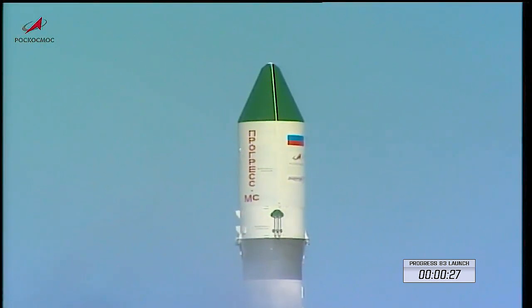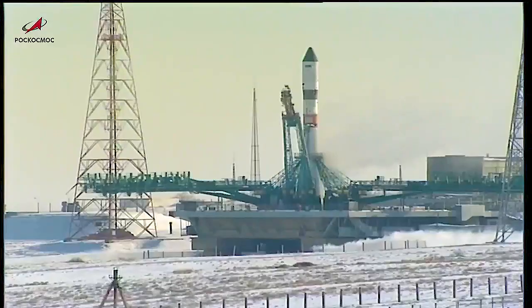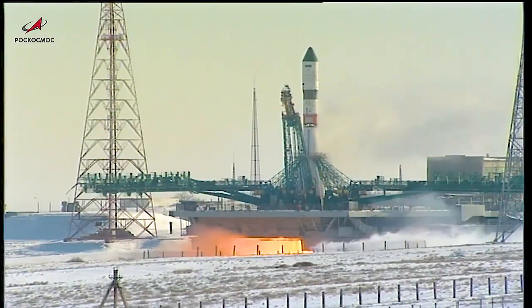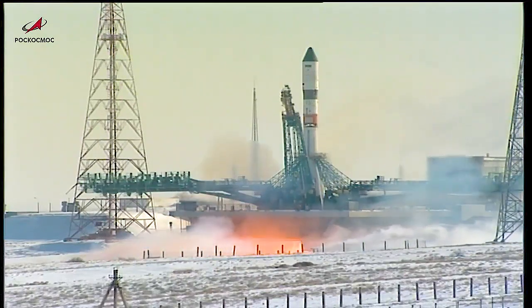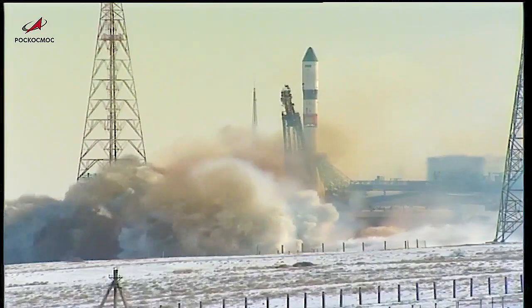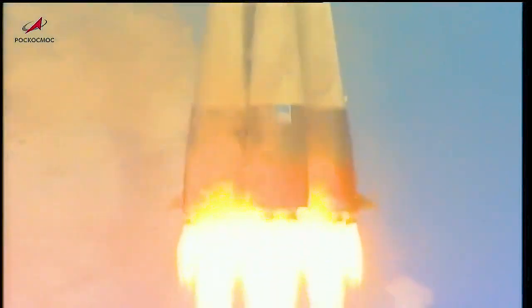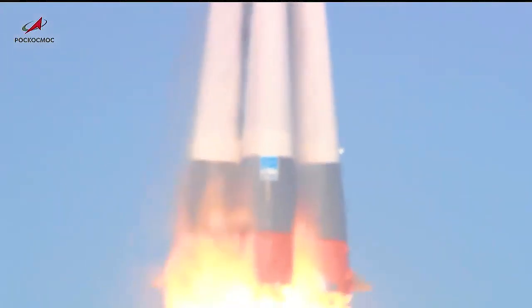T minus 27 seconds, and the first umbilical tower has separated from the booster. T minus 20 seconds and counting. The auto sequence has been initiated. Launch command has been issued. Second umbilical tower separated. And we have liftoff. Liftoff of Progress 83, the next vehicle in the supply chain to the International Space Station.